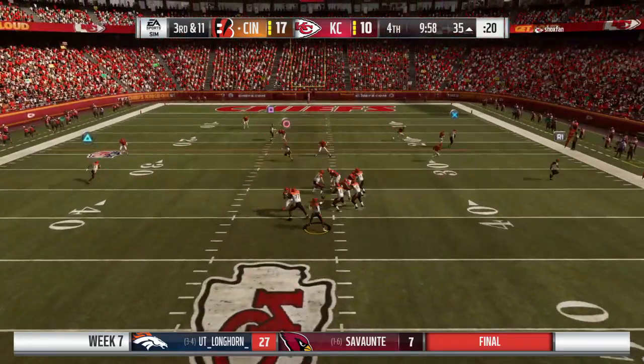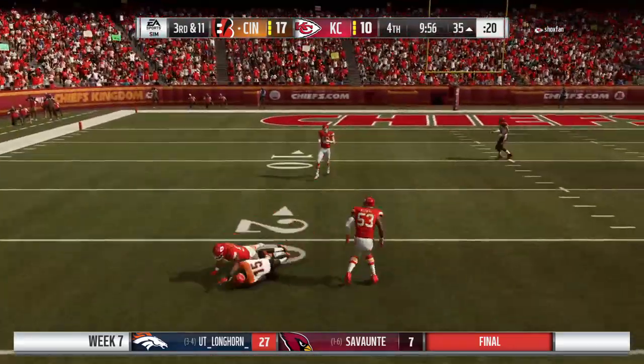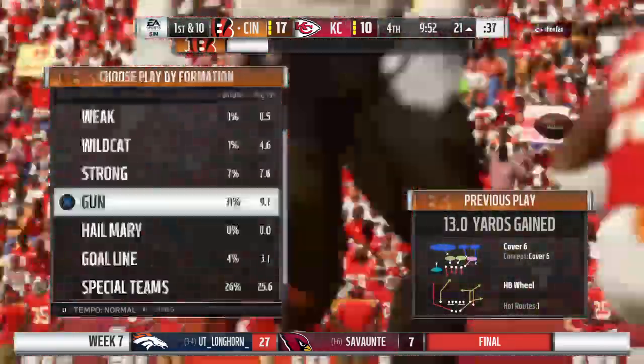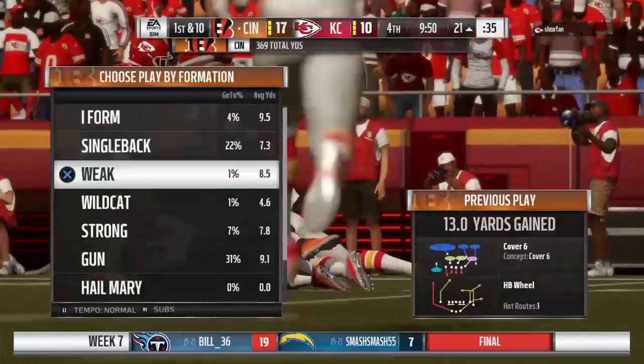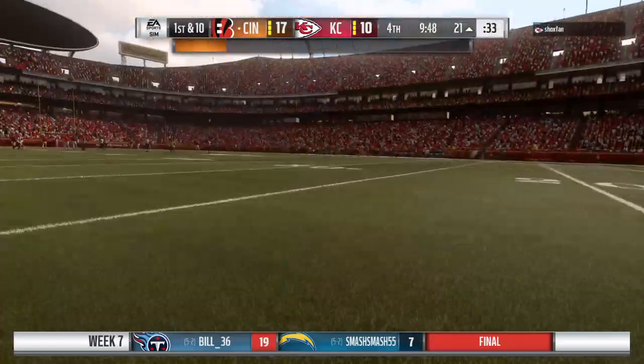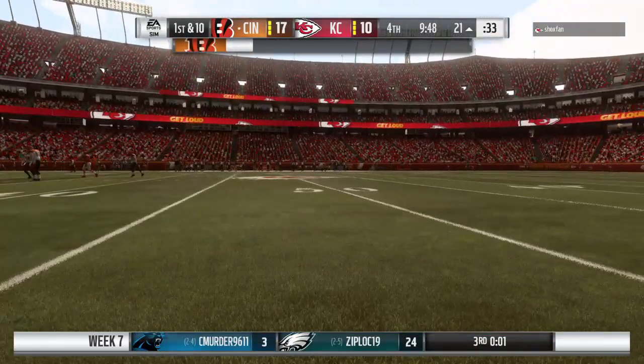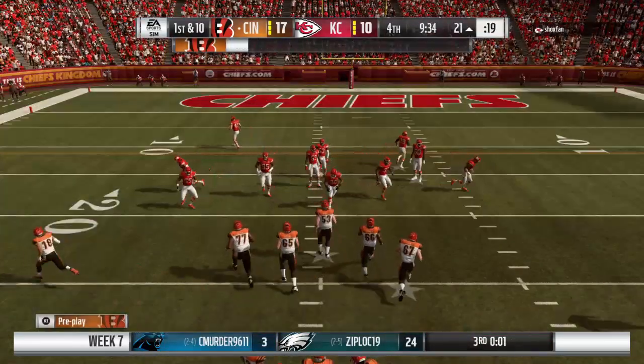Dalton here from the gun. Oh, he's got a man wide open, complete. And he's going to get this down near the 20-yard line. The Bengals passing game finding a rhythm. They've got another first.